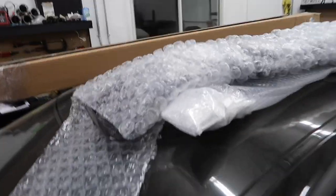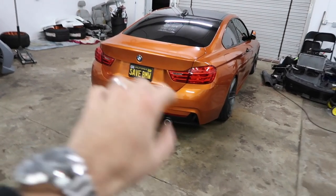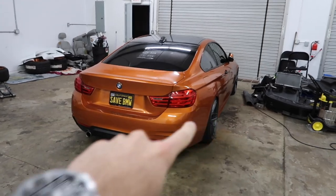So we got a few carbon goodies right here. Let me go ahead and unbox it for you guys and show you guys what it is. Imagine, guys, a carbon diffuser with an extended diffuser. That might be insane. I'm trying to make this car absolutely insane. But anyways, let's go ahead and figure out how this carbon stuff looks.